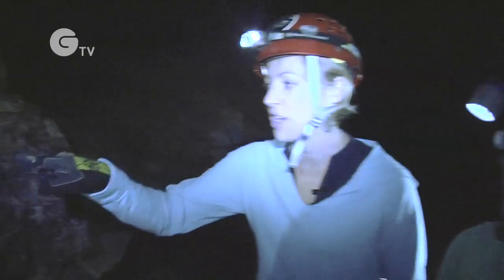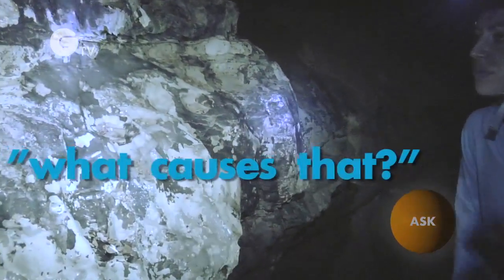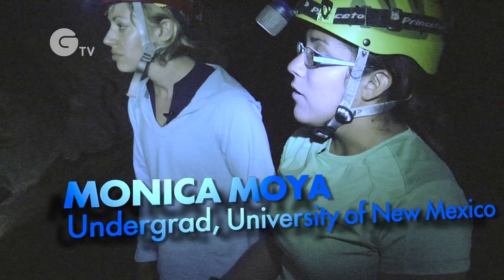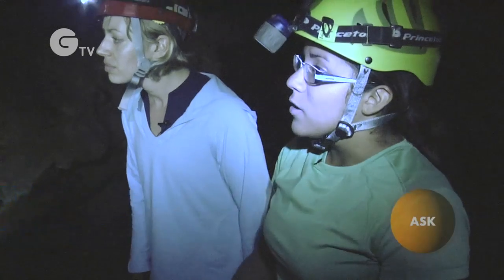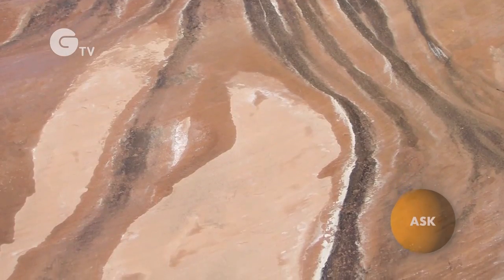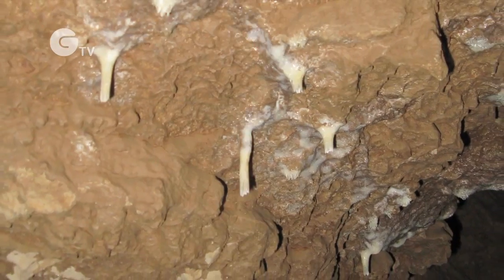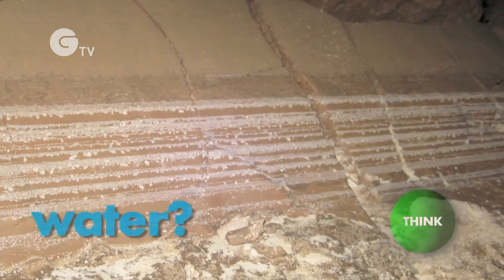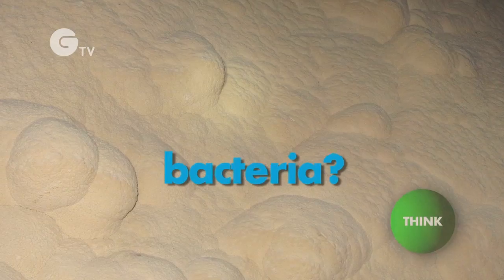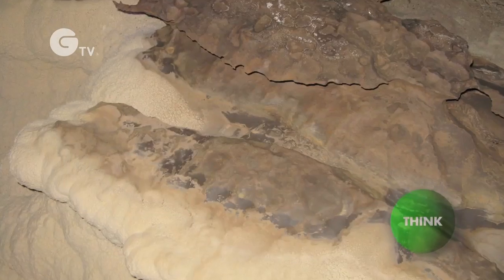I'm noticing a bunch of different colors here. Can you tell me a little bit about what might cause that? Right, so this dark coating is a manganese deposit, which we believe is deposited by bacteria. Now on the surface, I've conducted study on desert varnish, and we believe they're doing this to gain energy. Scientists think that some of the interesting features of the cave weren't just formed by water and moving rocks. The bacteria helped too. Monica and Diana want to do more experiments to test their hypothesis that microorganisms helped form some of the things we're seeing.